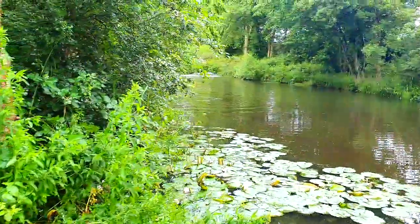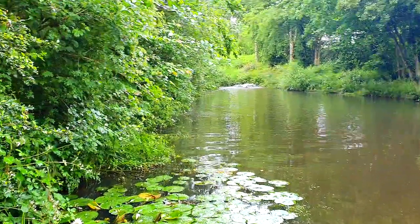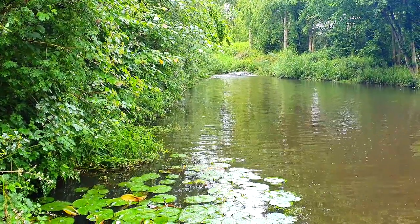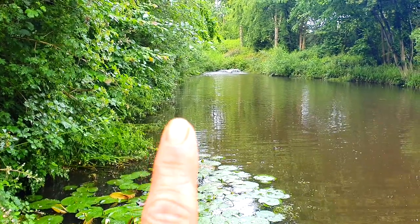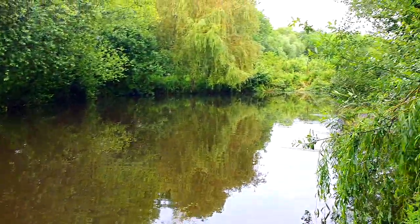Because I'm going to put a rod up here. Do you see all that? Look, there it is. Looks like it's spawning or something, maybe. Look, it's been jumping out all the way up there. But I can actually get a rod on it from here.